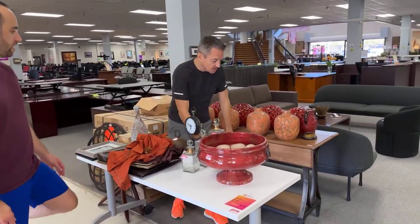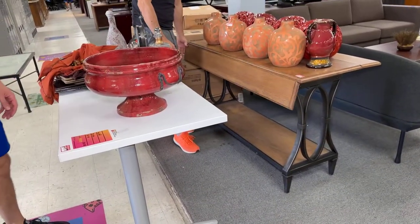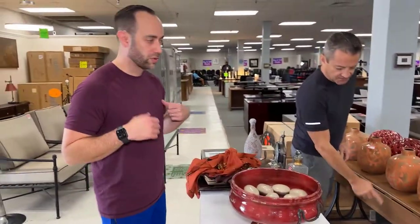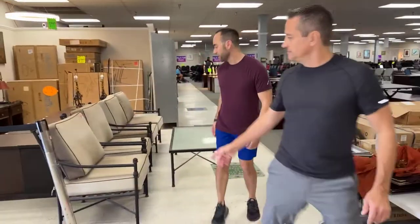Now, I will tell you this. Look at this cute table. This has little fold-up wings, like a baby bird. $169 for this beautiful table. It's got a lower portion and an upper portion. Olivia's trying to out-scream us, by the way, and everybody's trying to talk over us. It's primarily Olivia.